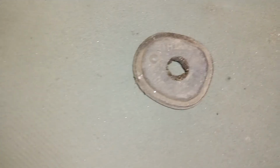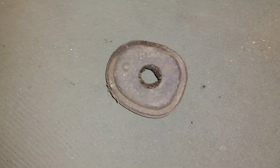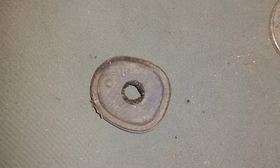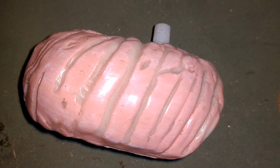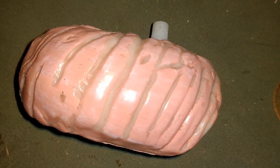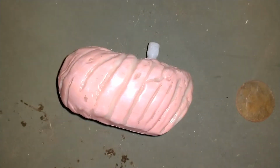I found this little latch. Looks like it went to a briefcase or something like that. It says lift this side on it. Nothing fancy. Yeah, I don't know. I'm assuming it's a prop for the LARPers.